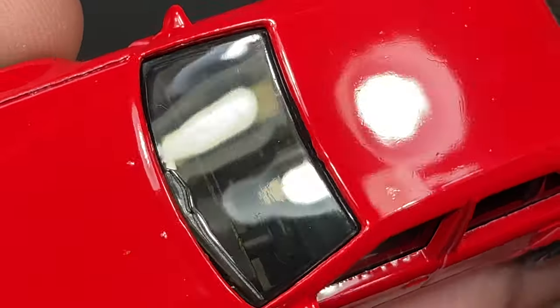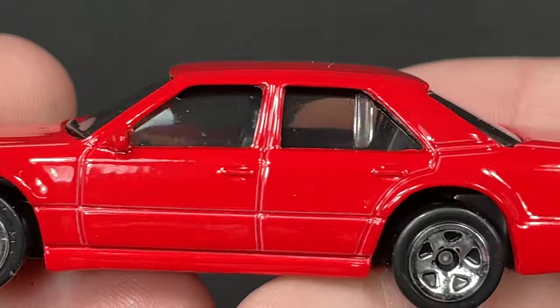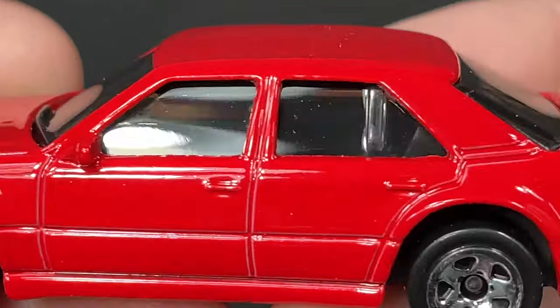Looks like all the windows are rolled up, but you can see inside. It is a left-side driver, just like we drive in America. And again, all the four doors have the windows rolled up.